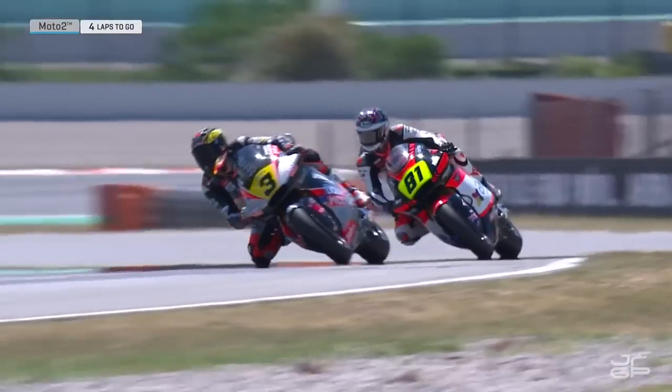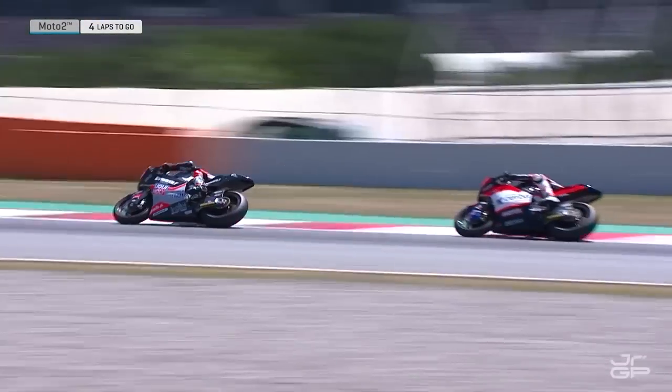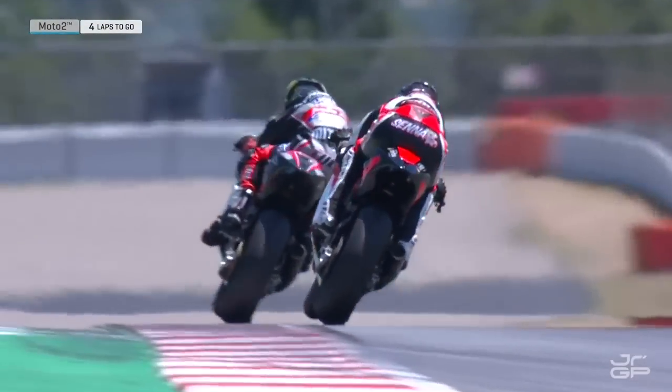Slightly wide. That's interesting. Yeah, slightly wide there from Lucas Tulovic. He is pushing now. You can really tell that Tulovic is giving it all. Senna Agius just is locked onto the back of him.